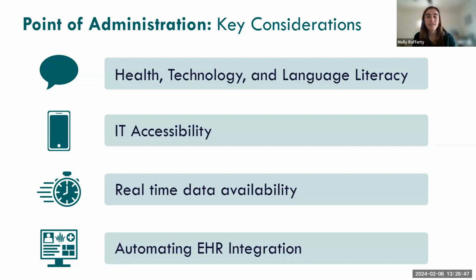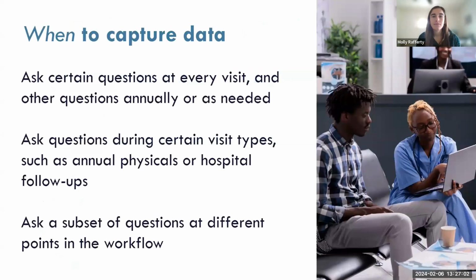Finally, IT functions that automatically pull in needed social needs data from other places within the EHR, such as demographics, reduce burden on staff and reduce duplicate questions for the patient, simplifying the screening process overall. Finally, health centers had to determine how often to collect patient social needs data. We've developed a resource on strategies for determining the frequency of social needs screening that Natalie will chat about now.